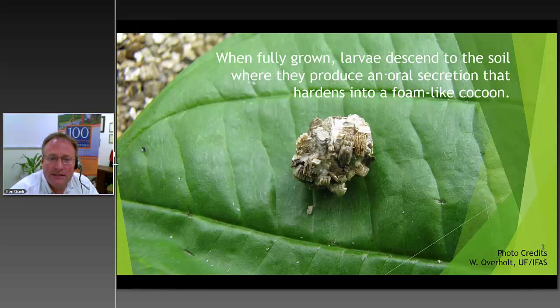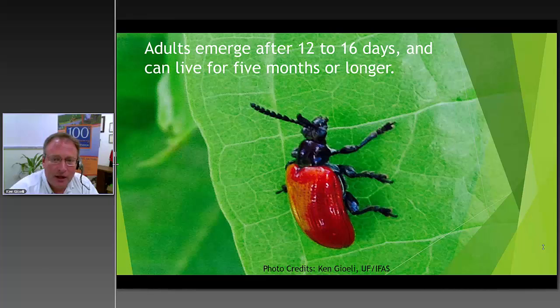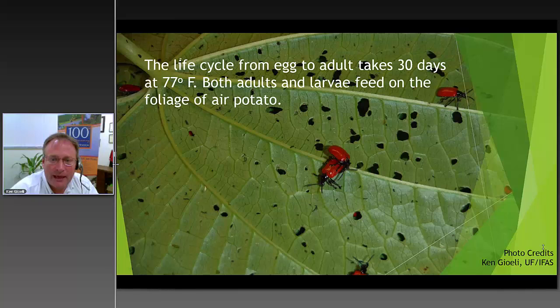When fully grown, the larvae descend to the ground, where they produce an oral secretion and harden into a foam-like cocoon. And then before you know it, the adults emerge 12 to 16 days afterwards and can live up to 5 months or longer. This is a very attractive looking insect. It almost looks like a lady beetle, but without the spots on it. And the life cycle from egg to adult takes 30 days at 77 degrees Fahrenheit.